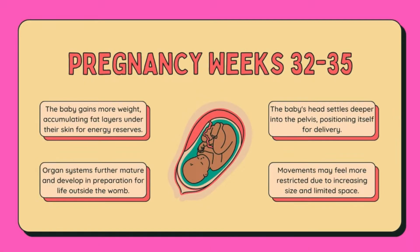Pregnancy weeks 32 to 35. The baby gains more weight, accumulating fat layers under their skin for energy reserves. The baby's head settles deeper into the pelvis, positioning itself for delivery. Organs continue to develop in preparation for life outside the womb. Movements may feel more restricted due to increasing size and limited space.